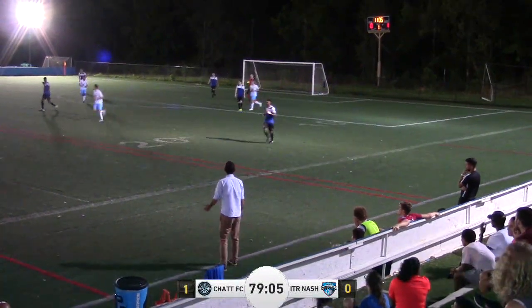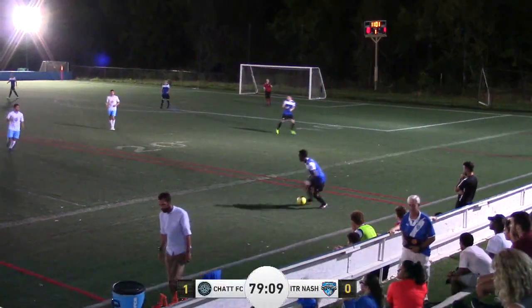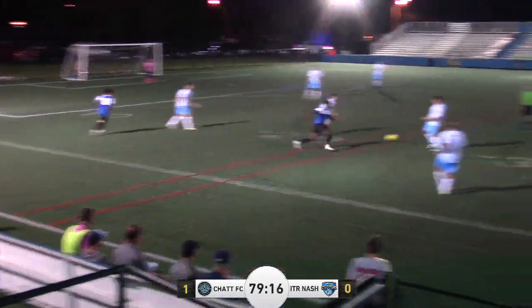And that goal for Charlie Clark still escaping him in this game. CFC's leading goal scorer on the year with 4. Can he add to that tally in these last 10 minutes? More importantly, can CFC hold on to this lead?